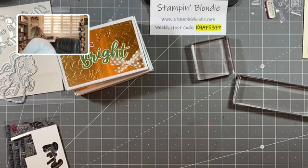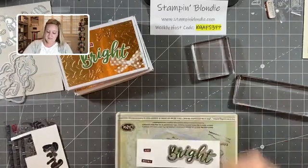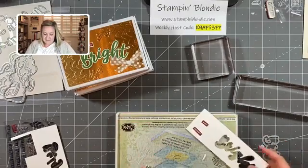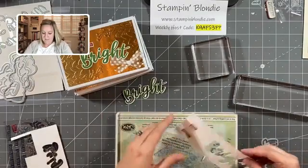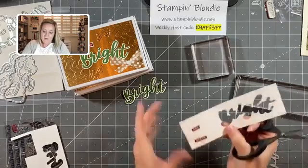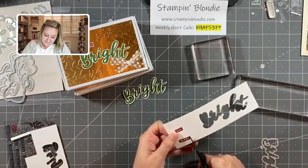And run this through. Lots of die cutting today. I haven't done a lot of die cutting lately for you guys, so I wanted to do something different. And there's our sentiment. Nice and bright. Pun intended. And we're just gonna fussy cut out these words. Very easy.